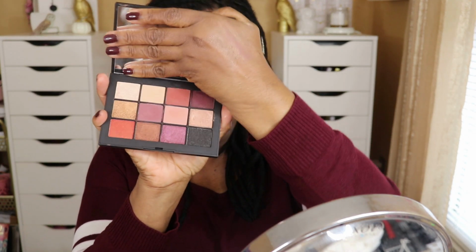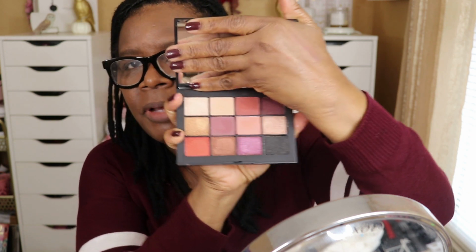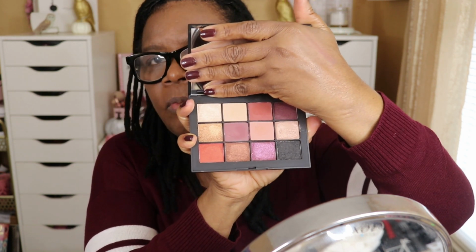So back to this. This is in my Shop My Stash for the month, and this is the Extreme Effects palette from NARS. This is an underused palette. I don't hear people talking about NARS products too much, or even their palettes, but I thought to pull it into my Shop My Stash.